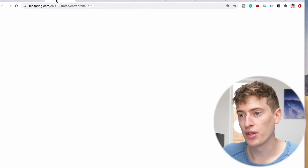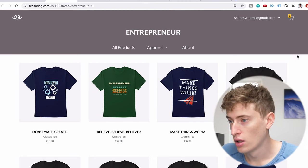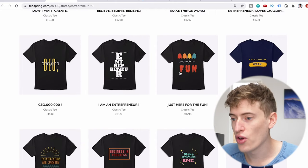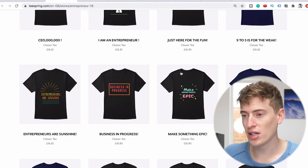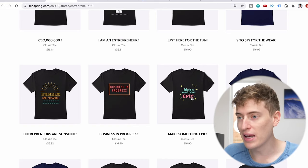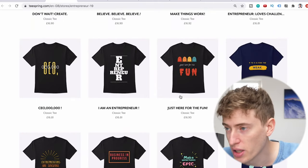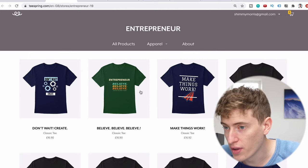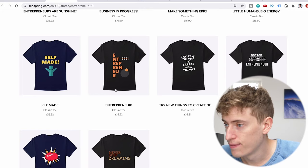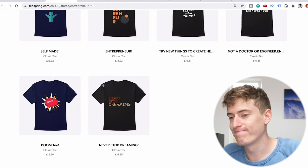Right, so we've opened a few here. Let's start with this one. So this is an entrepreneur. Right. So these are cool designs. The only thing I'm not liking about these designs are all the designs are so low down. You need to have the designs higher up on the chest. Like here, this design is basically on your belly. Make things epic. You want it to be higher up. You want all of these to be shifted up a bit. I think I would actually have bought one of these if they were actually shifted up. Yeah, it's because they're so low down, I would say improve that.